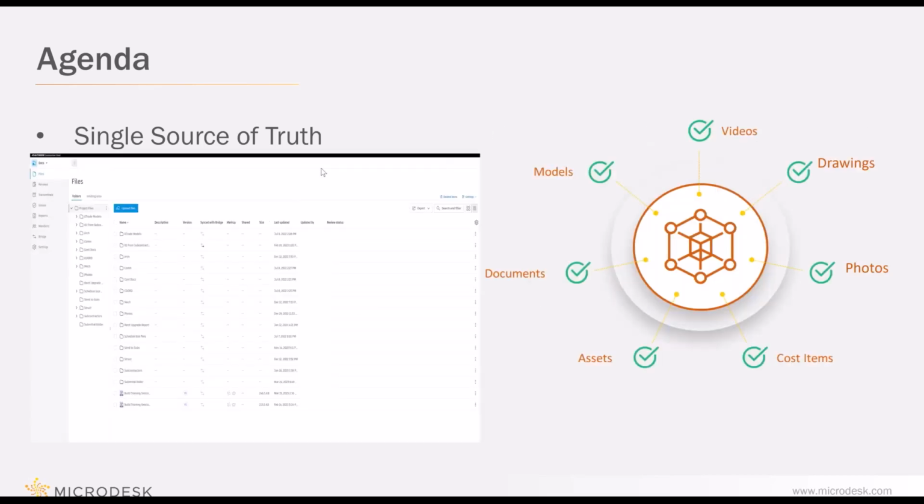So, the single source of truth. I've been hearing this for years, and I think it's aptly named. It's a great time to talk about the fact that project documentation of all types, you kind of see the spider chart in the corner there, of all types are part of this single source of truth, specifically landing in the documents portion of Build.